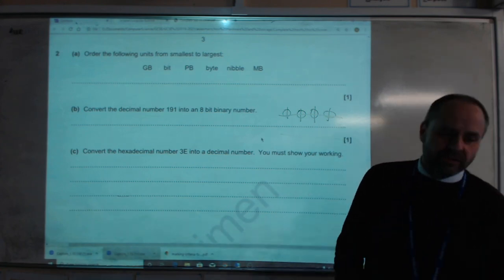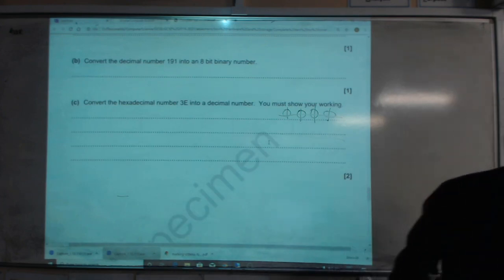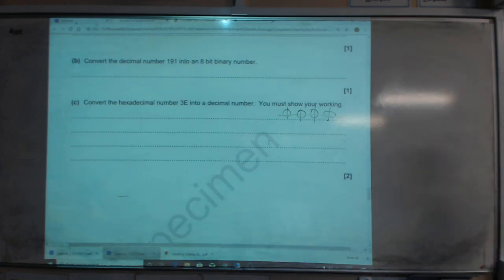Right, the next one. This was hopeless. This was quite upsetting to me. So for that one, I put the answer in. You marked it wrong. For which one? The one. We'll deal with that at the end.